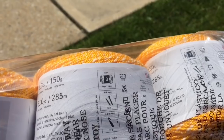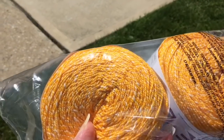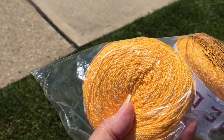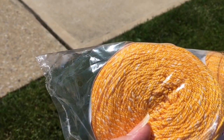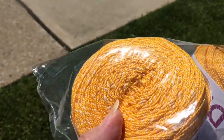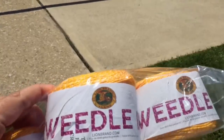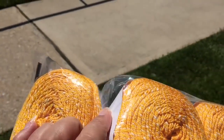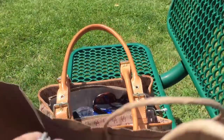What is that? Marigold? Yeah. It's pretty. I like the white and the tweed. They have blue, a burgundy, a green, and this color. So this is new. Lion Brand is just coming out with this one, Tweedledee. And it's not three in a pack. It's individually gonna be sold.